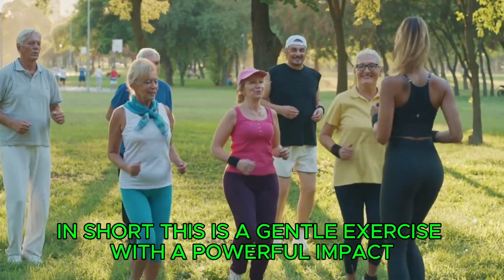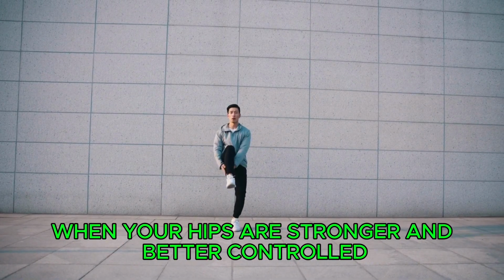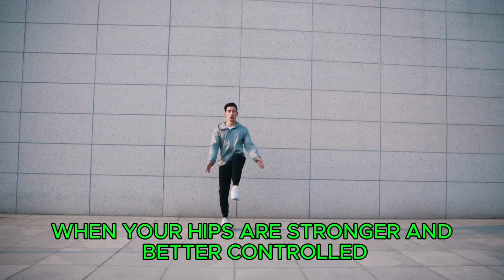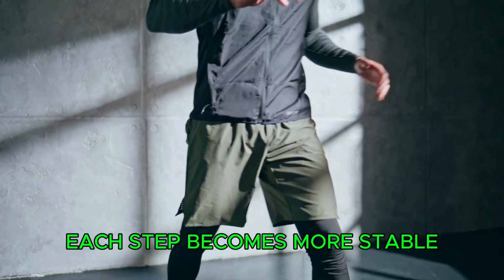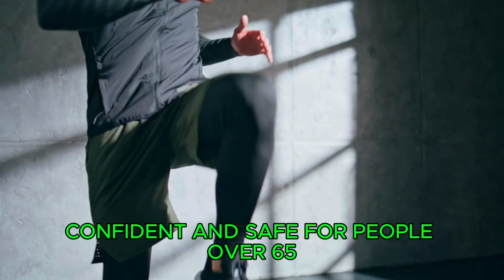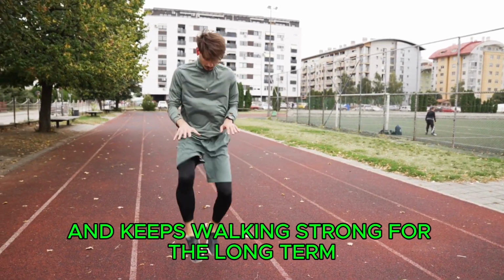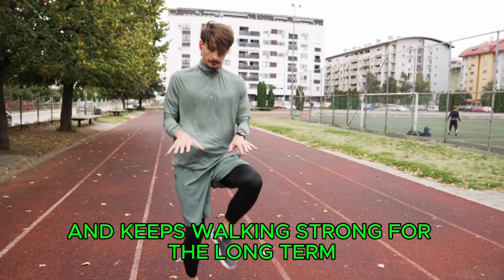In short, this is a gentle exercise with a powerful impact. When your hips are stronger and better controlled, each step becomes more stable, confident, and safe. For people over 65, this movement helps protect independence and keeps walking strong for the long term.